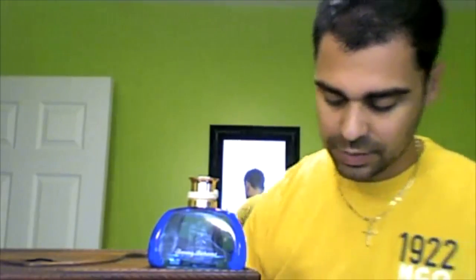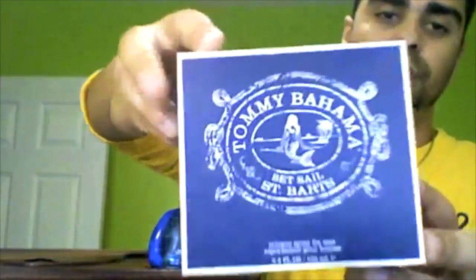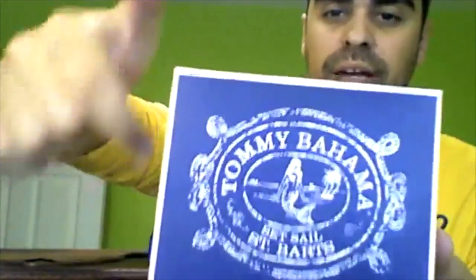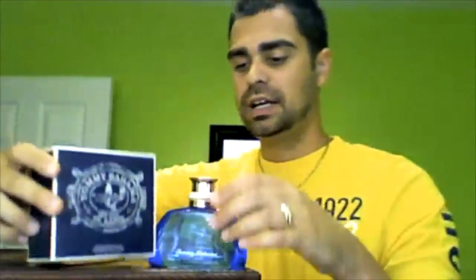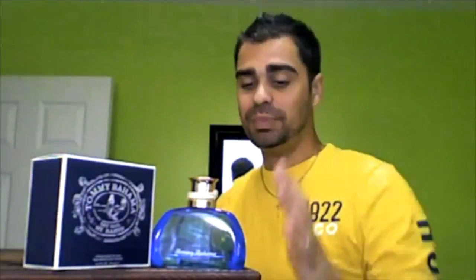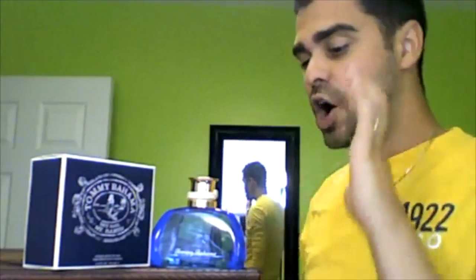Now let's take a look at the box itself. It continues with the nautical theme. Of course, we got the mermaid with the string around. We got some information at the bottom and some at the back here. So this is Tommy Bahama Set Sail St. Barts. Bottle sizes, there's only one, and it's the big guy. The 3.4 ounce, 100 mils of juice.